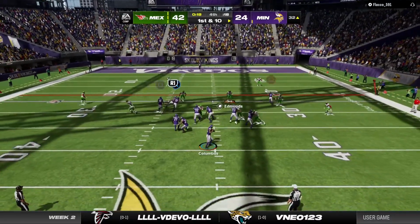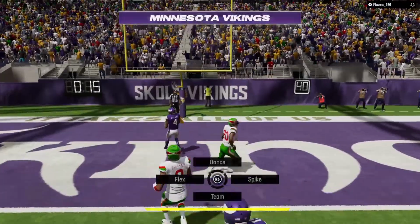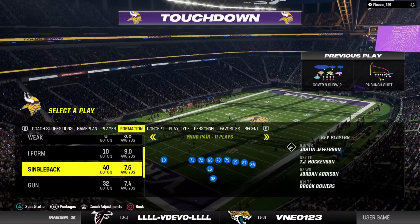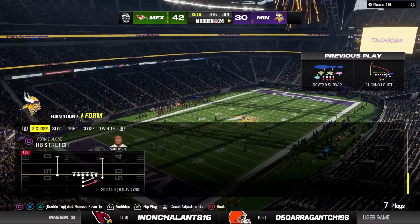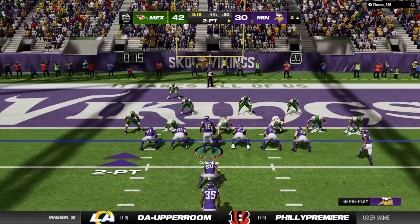Ready? They'll look to throw here on first down. That's going to be caught. Touchdown, Vikings. A great effort there. 32 yards. And the Vikings have got it back to a 2-score game here in the fourth.